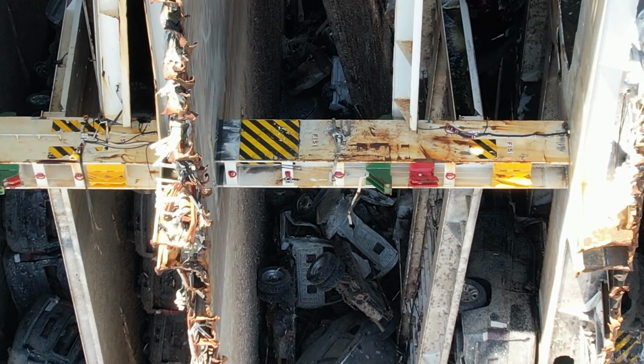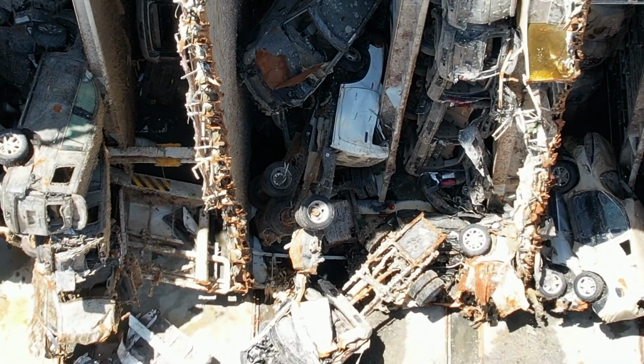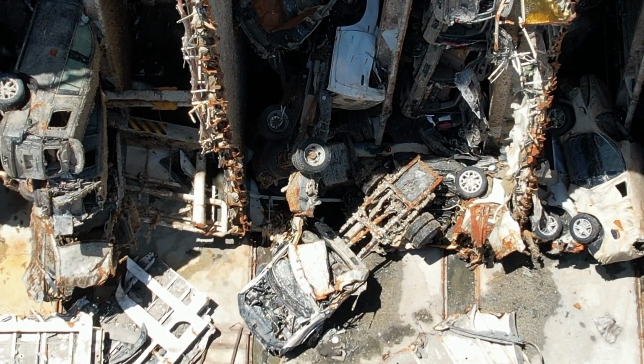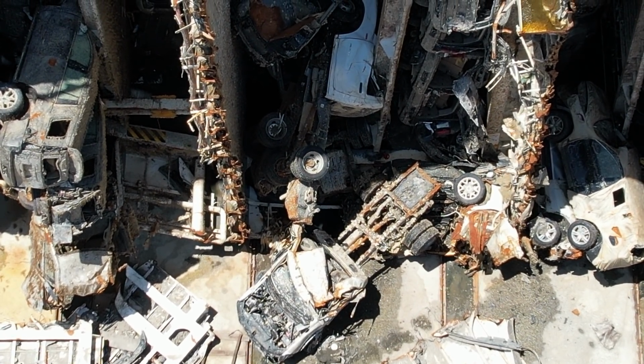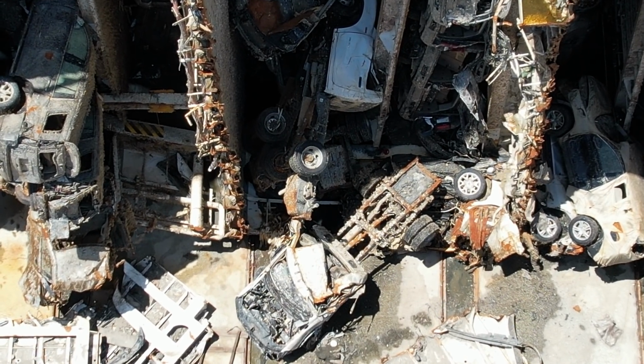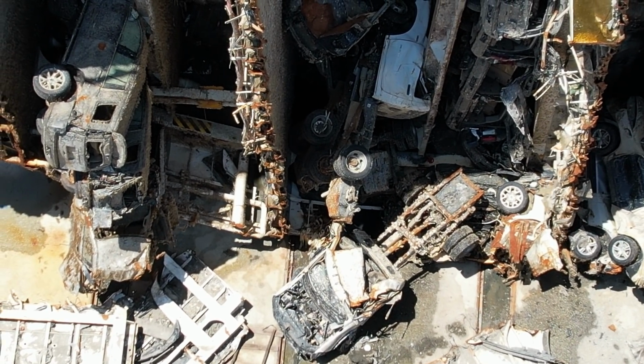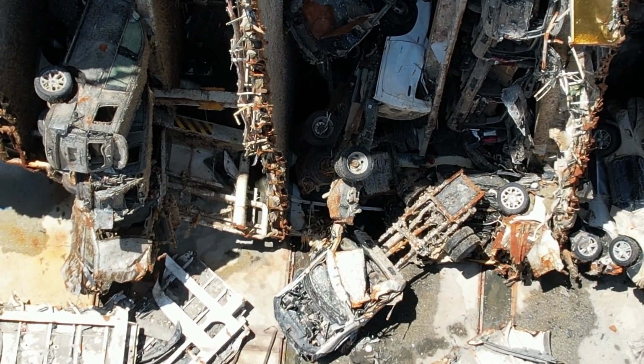And also, when we fly in and look at this, some of these decks are movable inside the ship, and we can see those deck systems that were broken loose, and they're laying at different angles inside of the ship.